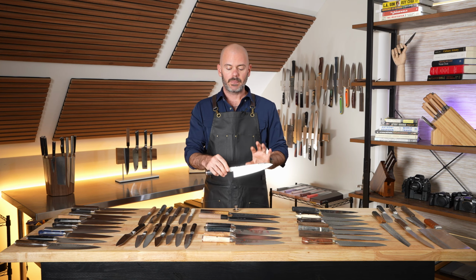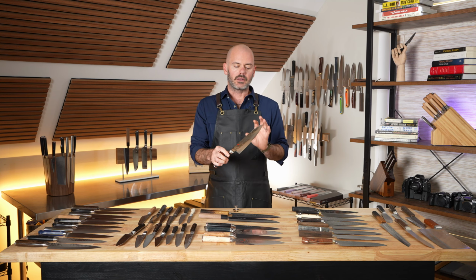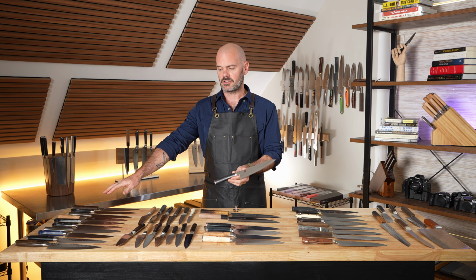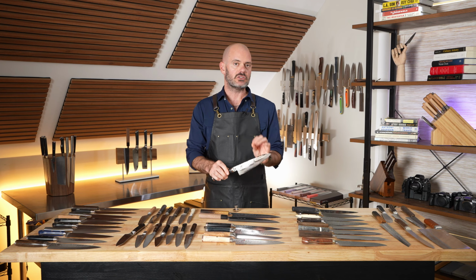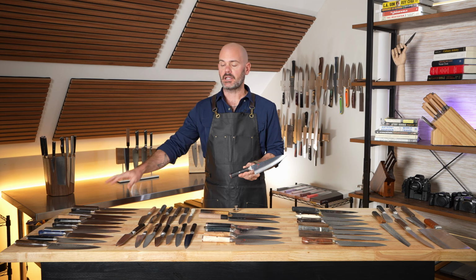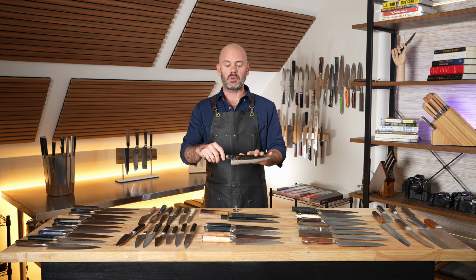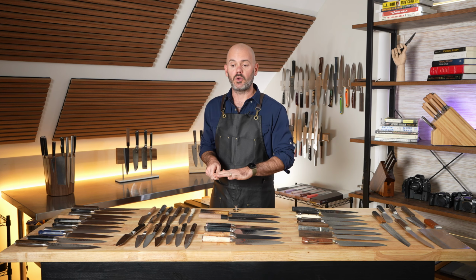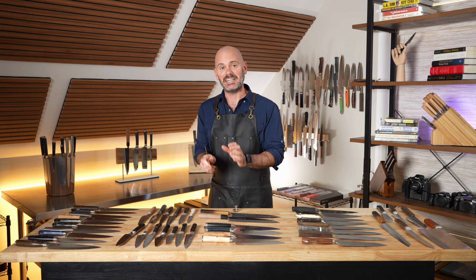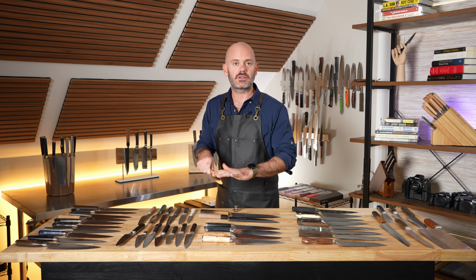Next up, this is another Miyabi exclusive. This is the Mizu. This is coming in at, right now, $180. And the reason I have it here is because even though it's under 200, this has what's called SG2 stainless steel. This has a 63 Rockwell, whereas everything over here is between 56 to about 61. So this brings it up a notch. This is the blade that if you catch on a chicken bone and you torque it weird, you could end up literally cracking or breaking the edge.